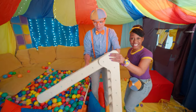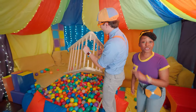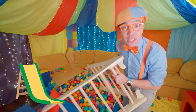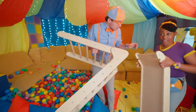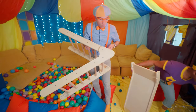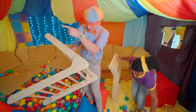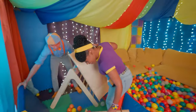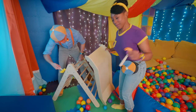Look, I found this in the backyard. Whoa, a ladder? Yes, some stairs for a slide. Whoa, a slide? That would be such a good idea for an exit. Well, we have the stairs. And the slide. And we have some tools to put it all together. Let's put it together maybe over there. Great idea. Time to build. Here you go. Hammer for you. And a hammer for me.